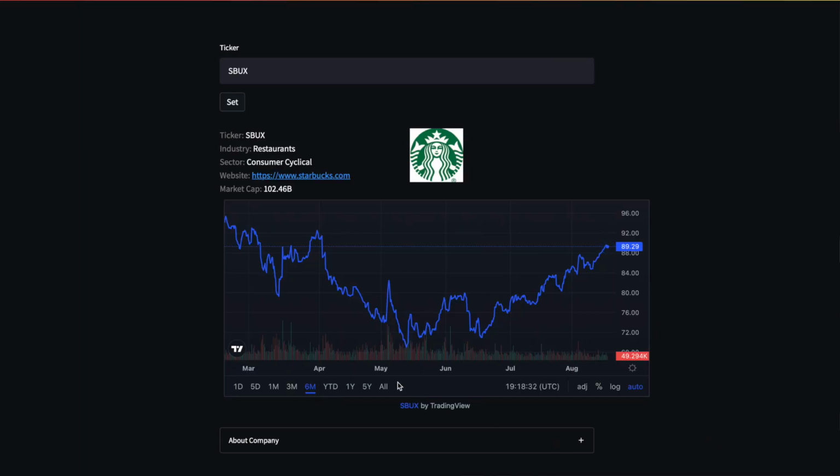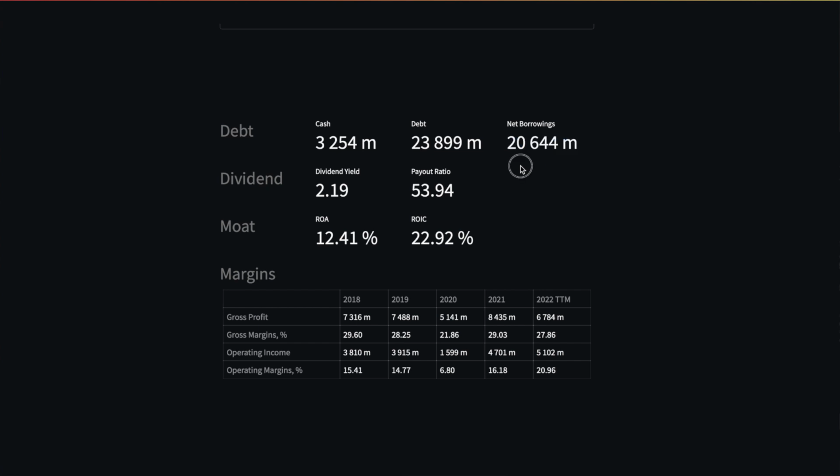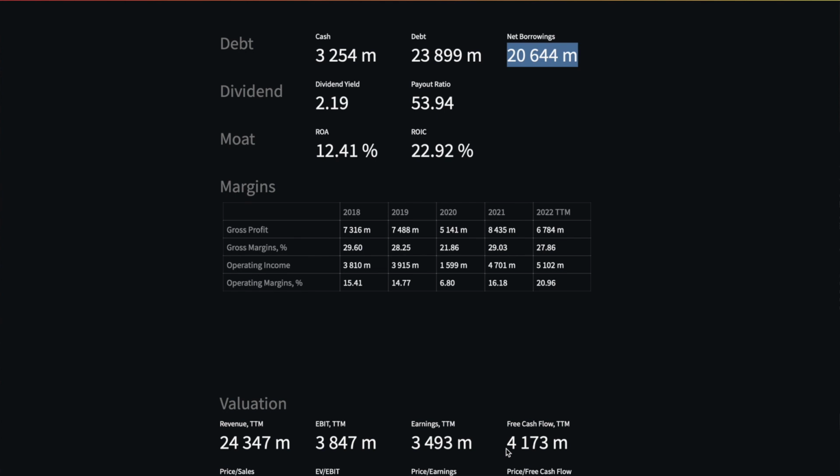Okay, first let's look at Starbucks. We know that Terry Smith sold the stock between April and the end of June, so the highest price was close to $90 per share. I believe that Terry Smith is so good that he was able to sell the stock at the highest possible price, but it's also very likely that he sold much lower. We can see that its market cap is more than 100 billion. We can see that it has net borrowings of close to 21 billion. If we compare that to free cash flow, it is around 5 times free cash flow, so that might be an issue.